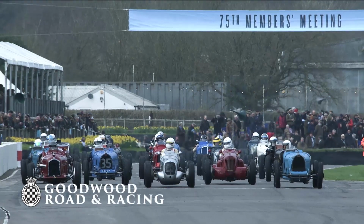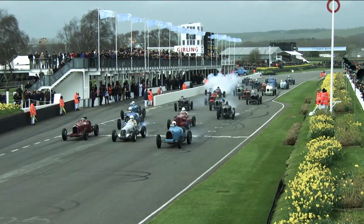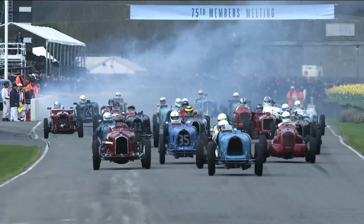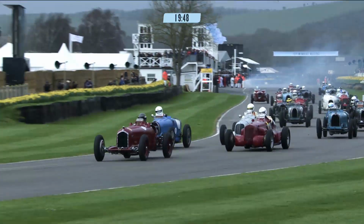Gets it neatly off the line, which is often the problem here at Goodwood. And it's the Bugatti of Julien Mazout from the outside of the front row that's got away best. And Julien Mazout is nailing the gears up through. Everyone's away, which is good.